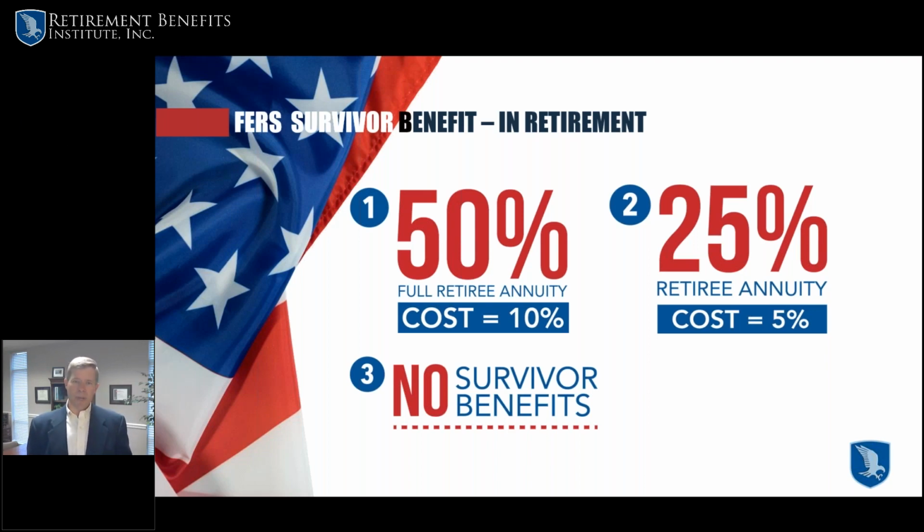So option number two is half of that. You can leave your spouse 25% of your annuity at your death at a cost of 5%. So you would take that reduction for the rest of your life, right? As long as you are drawing a pension and your spouse is still living, you would take that reduction in your pension. If your spouse predeceases you, you would get that 10 or 5% back going forward. You would get a pay raise for your pension, if you will, to make up that money that you no longer need to pay for a benefit that will no longer be received.